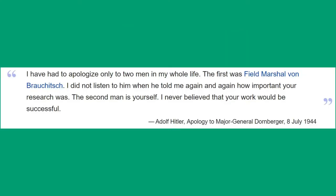Hitler was never really impressed with the V-2 rocket until the final development happened. But on the day of the first successful V-2 launch, Hitler was really impressed with what he saw and apologized to General Dornberger for not believing in his efforts. The V-2 carried an explosive warhead weighing approximately 1 ton that was capable of flattening a city block.